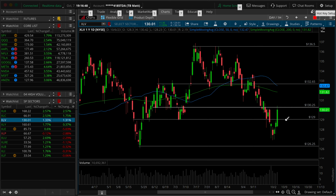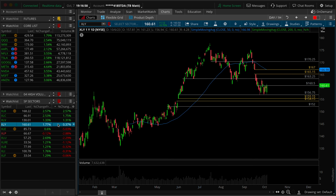If you're a bear, ideally, I mean, this is fine, but in a picture perfect world, you get something that looks like this. You just reject this as a midpoint of that overall range. So 130.25 is your line in the sand on the second heaviest weighted sector by market cap.